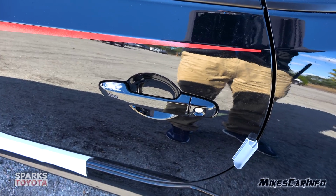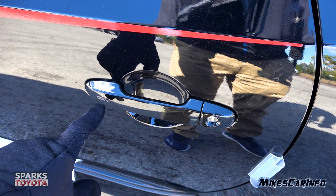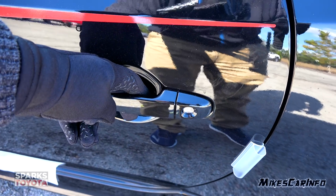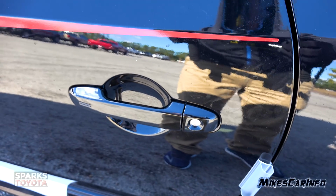As long as you have your key within close proximity of the outside of the door, you can lock it by putting your finger over the sensor right here on the door. You can unlock it simply by putting your hand behind the handle. It'll sense your hand position and unlock the vehicle. And then there's your physical key location on the driver's side only.